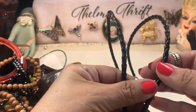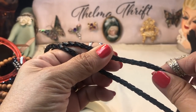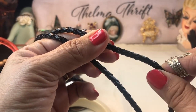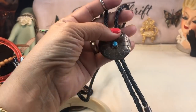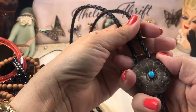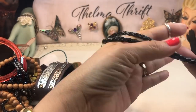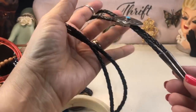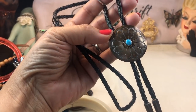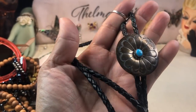Very cool. This actually looks like leather too. You know, it's funny because it doesn't feel like it, but there's something really interesting about the sound of leather too. Grew up around horses and Western stuff, so all kinds of exposure to this kind of stuff. This is a cool bolo. Nice turquoise there too. So yeah, bingo off the bat.